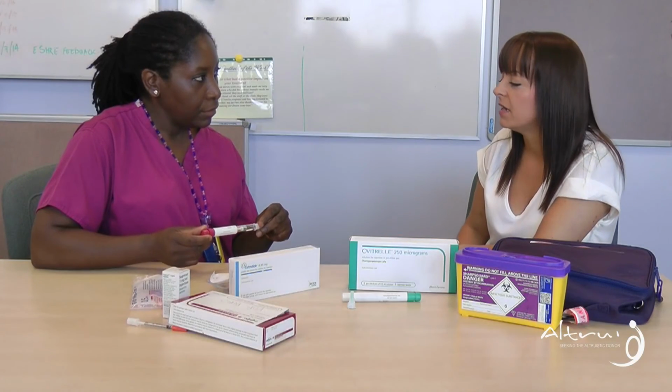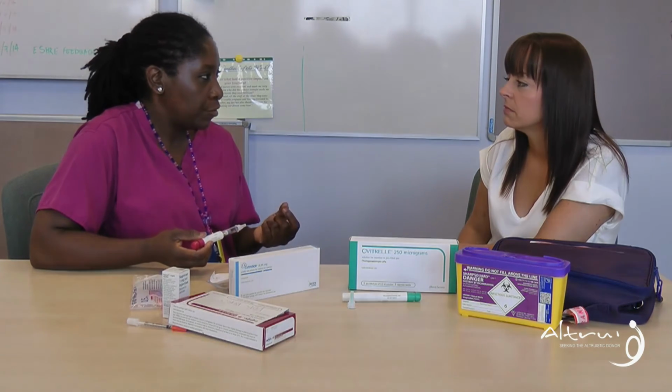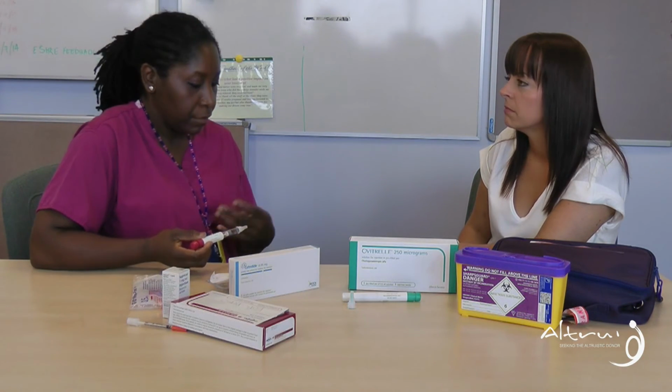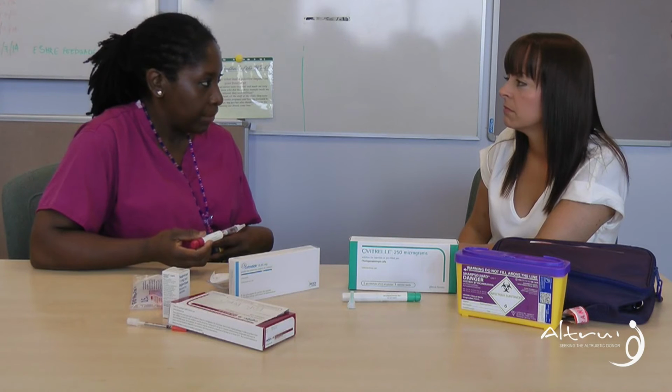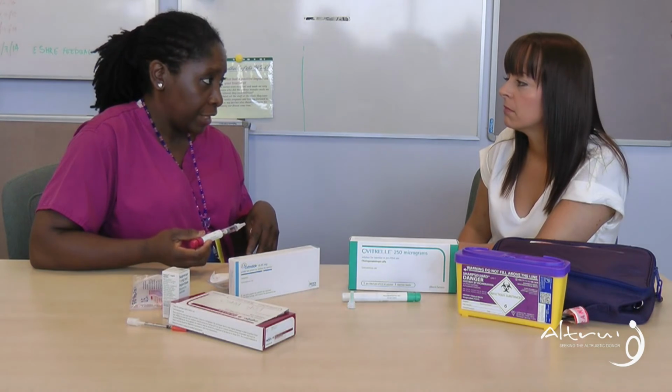Am I likely to get any side effects from this? Does it bruise you? Well, some people, after a few days, do get some bruising in the tummy. It's just like, if you graze yourself, you will get a little bit of bruising. So it's not a major reaction, just a local area, basically. It might feel a bit sore to touch for a day or two, but it's nothing terrible, nothing that's going to stop you doing your normal everyday activity.